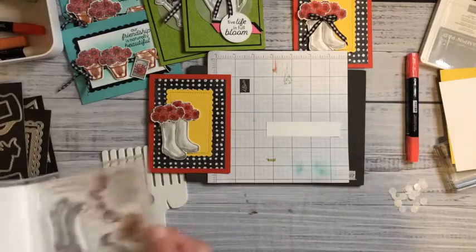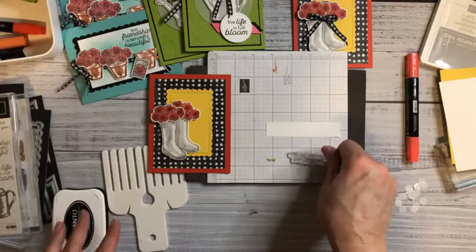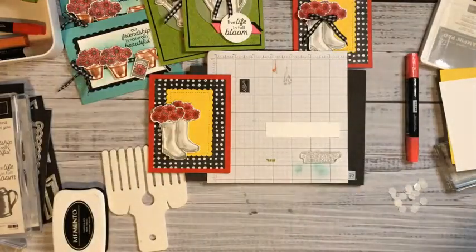Okay, rain or shine. And I'm looking for my block. There it is.